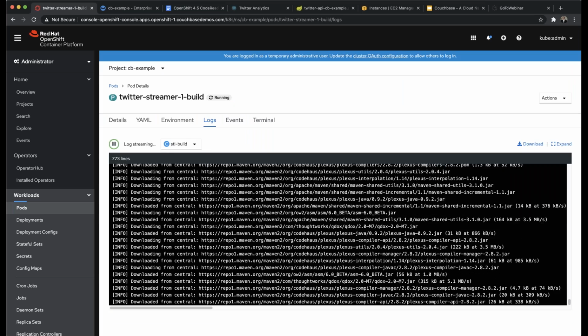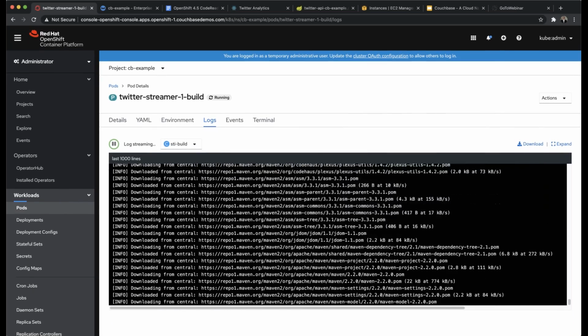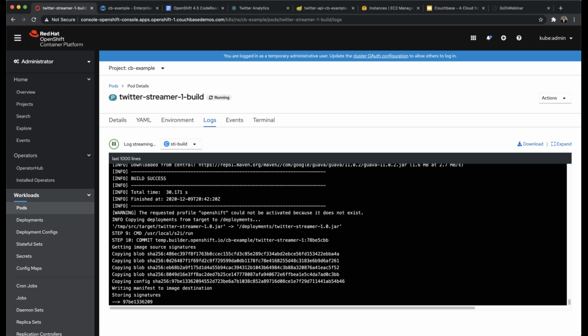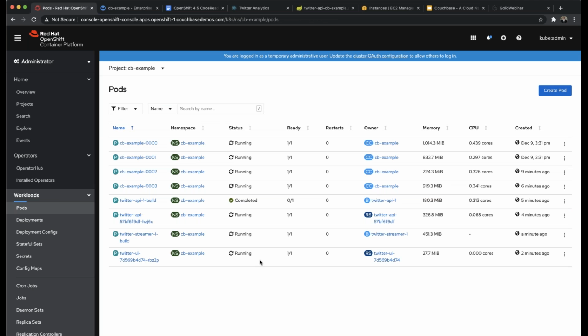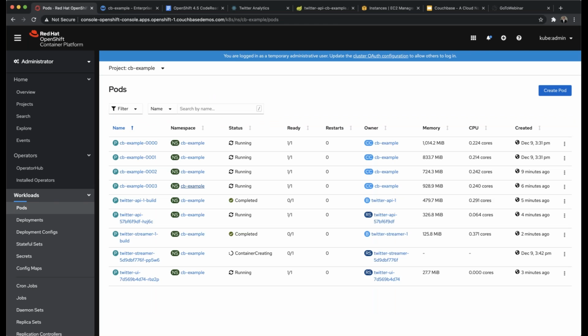Okay. Make sure that he continues. So this is essentially just pulling in a live Twitter feed. Not anything especially fancy here. Okay, should be getting pretty close. There we go. So it's creating the container after the build finished. It should be up and running.